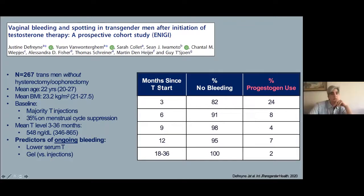We tend to use progesterone in various forms. And I just want to show you this: basically, the longer they're on testosterone, so the more months, the more you get to no bleeding and the less progesterone use. So it's not permanent if you have to start progesterone.